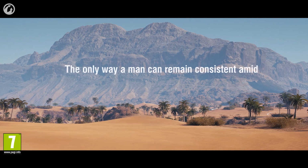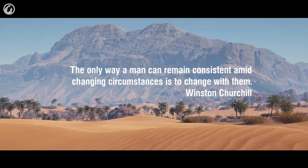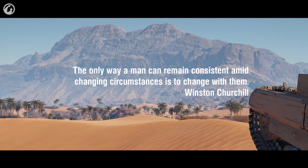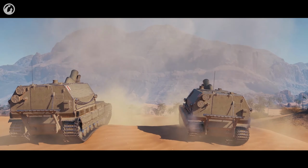The only way a man can remain consistent amid changing circumstances is to change with them. Winston Churchill. The British tanks accurately reflect the nature of their owners.